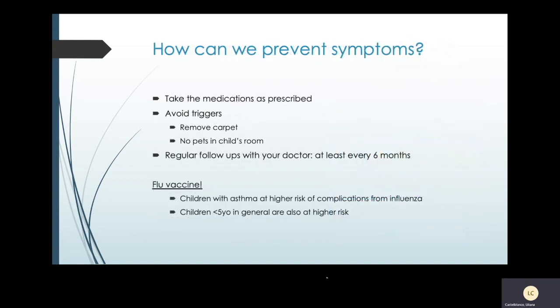So how can we prevent these symptoms? First of all, taking the medications as prescribed. So I encourage you to talk to your doctor about what treatment is right for your child, as it is different for everyone. Avoiding the triggers that you might be able to identify. So one thing is to remove the carpet in the child's room because that tends to trap a whole bunch of dust. And then by removing that, that might be something you need to do. If your child is allergic to the pets in the home, trying to have them away from their room. And then, of course, regular follow-ups with your doctor. I recommend a follow-up for asthma at least every 6 months.